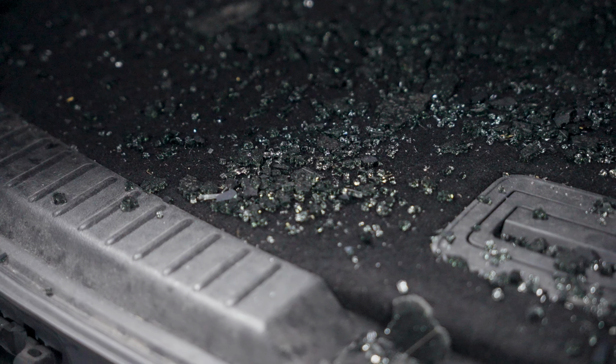So along with storms comes high winds and sometimes hail. So there's some things that we got to deal with. Sometimes there's a thunderstorm and tree branches are falling and taking out glasses of cars and things like that, or roofs, things like that. And the other thing you got to worry about is hail.